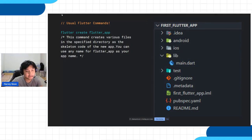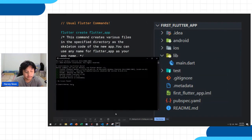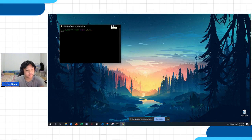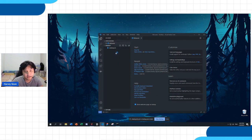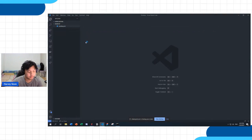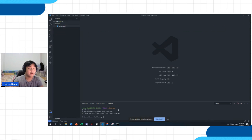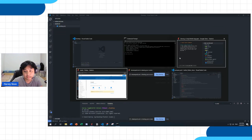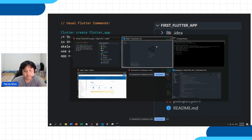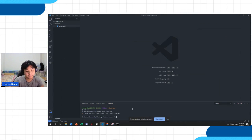Other Flutter commands. As I said, you can do flutter create flutter_app. For example, let's say I want to go to my desktop and open my Visual Studio Code. If I want to create an application, if you look at this one, it's flutter create flutter_app. This means flutter_app is the name of the app. So I just have to go back to this one.